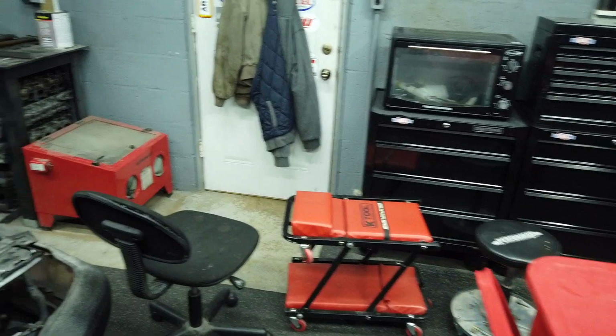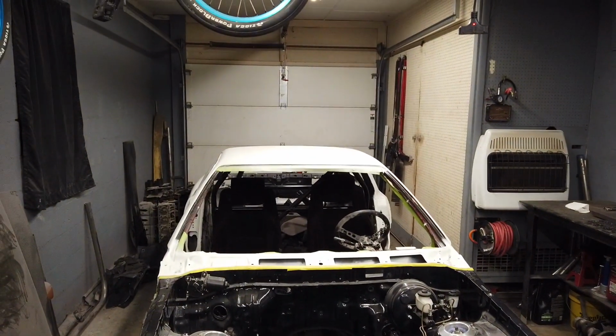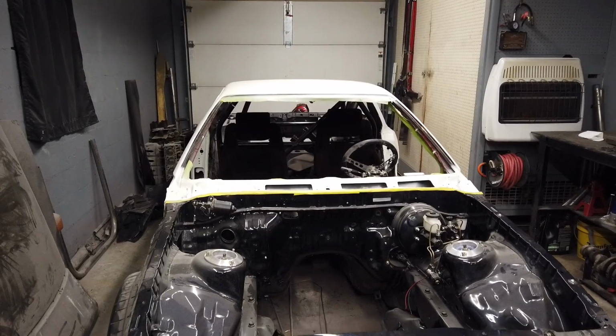That's my shop or my home garage where I do a lot of my work. Pretty small, but I keep it as clean as I can and as organized as I can, and it works out pretty good.